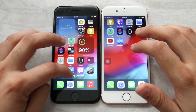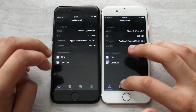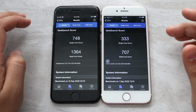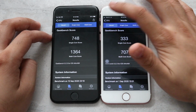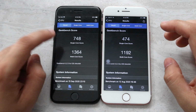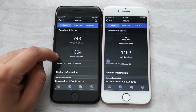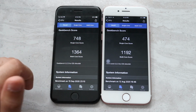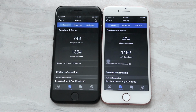So let me show you guys the benchmark score that I had on both, and this is actually really interesting to me. If I go here and here, you guys can see that. First of all, I just want to say this score is probably not accurate. This is probably more in line with it: you can see 748 single-core score and 1364 multi-core score, versus 474 single-core score on iOS 13 and 1192 for the multi-core score.